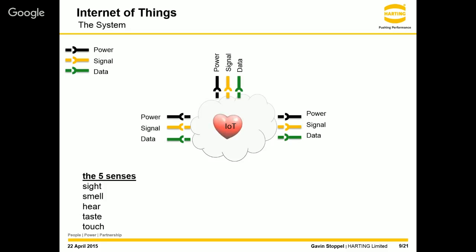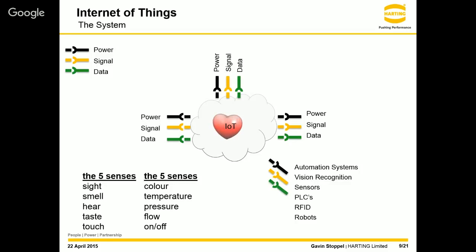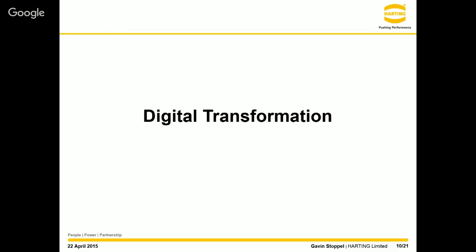So developing that, your veins, arteries, and muscles can be your power, signal, and data into any system itself. So here we look at the sensors, as it were, in any control system: color, temperature, pressure, flow, on/off signals. What that really equates to for us in automation is your automation systems: vision recognition, sensors, PLCs, RFID, robotic solutions, to name a few.